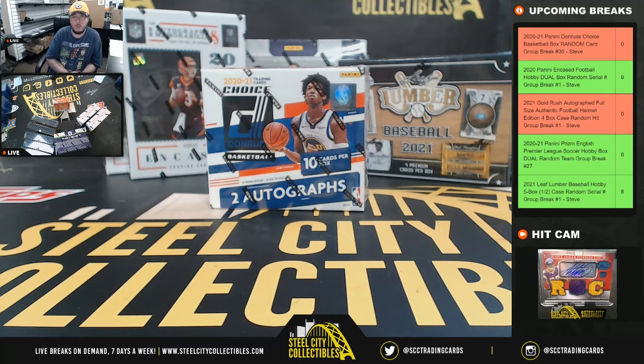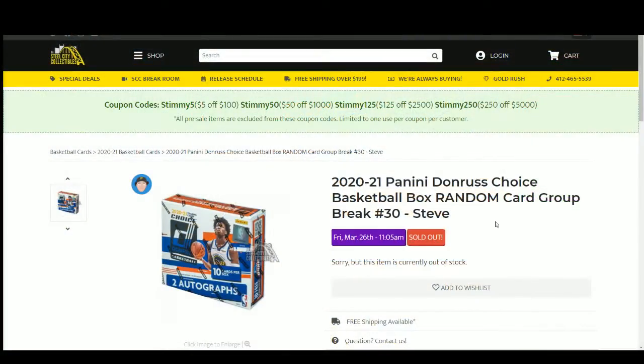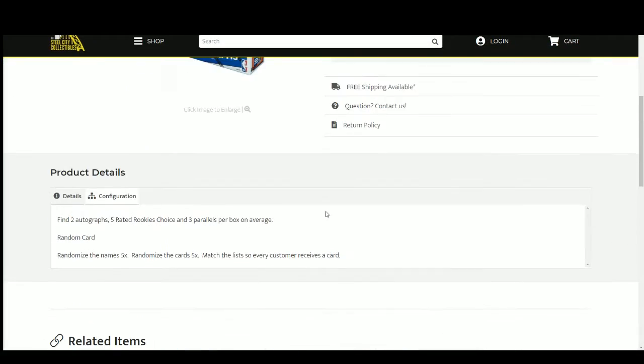Okay, our first break today, 2020-21 Panini Donruss Choice Basketball Random Card Group Break number 30. Go ahead and jump over here. It is a random card break. So we're going to randomize our names five times, then we'll randomize the cards five times. Pair the two lists up so that every customer receives a card in the break.